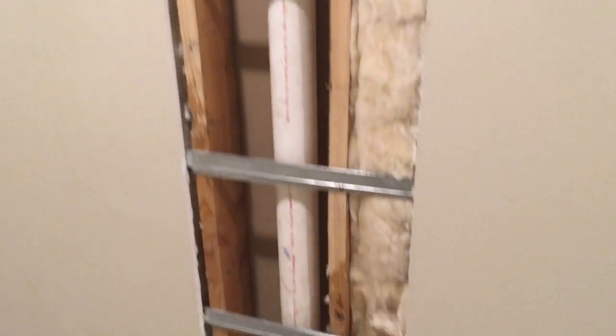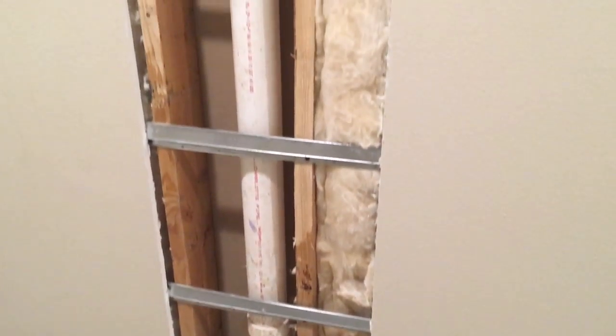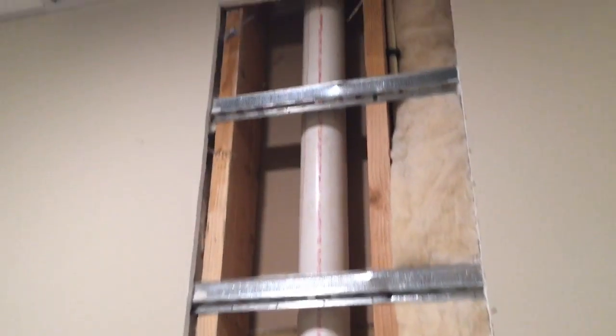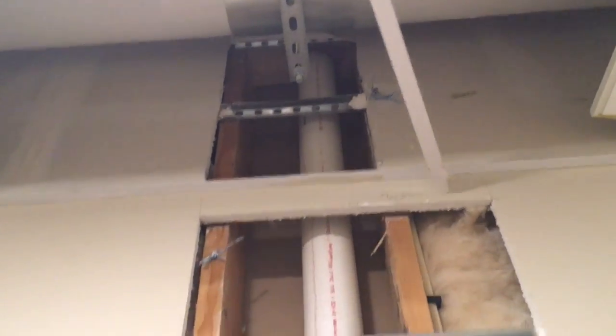Here you can see just 2 of the hundreds of plumbing stacks that we had to expose to see if there was anything wrong with them. And if there was a problem, we would have to dismantle the stack and repair it so that we could mitigate any issues and prevent any future problems.